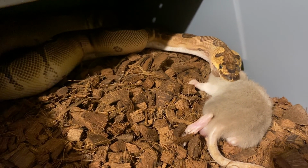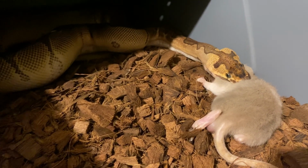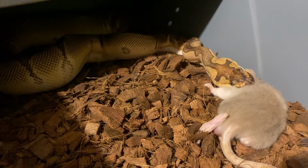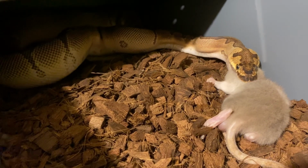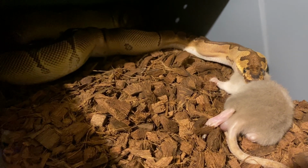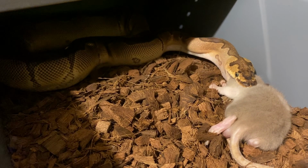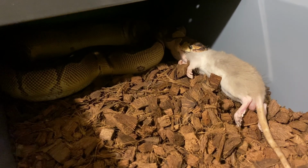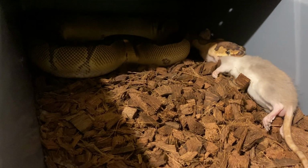But like I said, if the circumstances were correct, they will be able to keep having African soft-furred rats in Africa, which get very big. It allows them to get pretty grown. Okay, so they shouldn't be on mice. If they were on mice in Africa, they wouldn't be able to get that big. The size they're supposed to be.